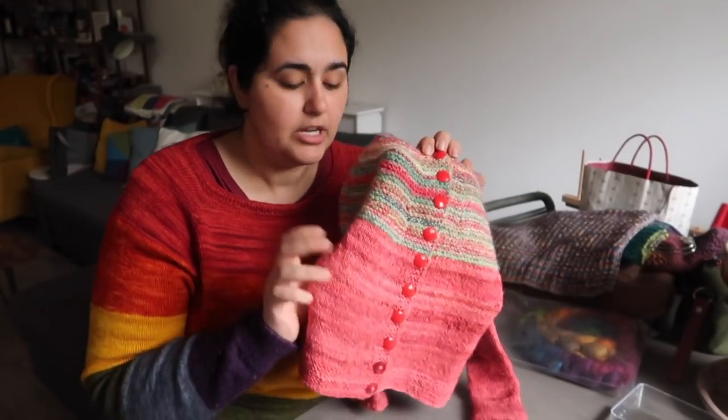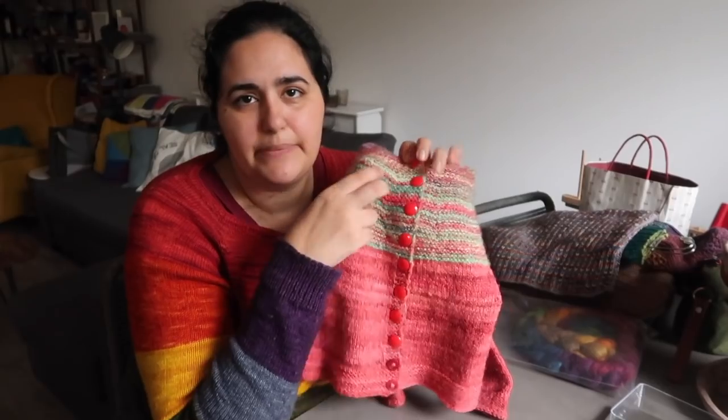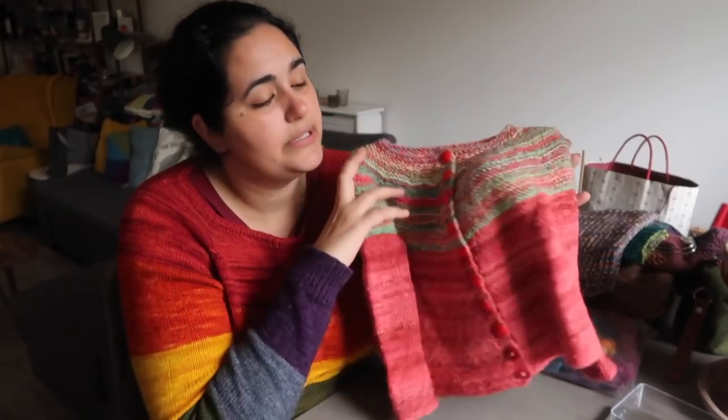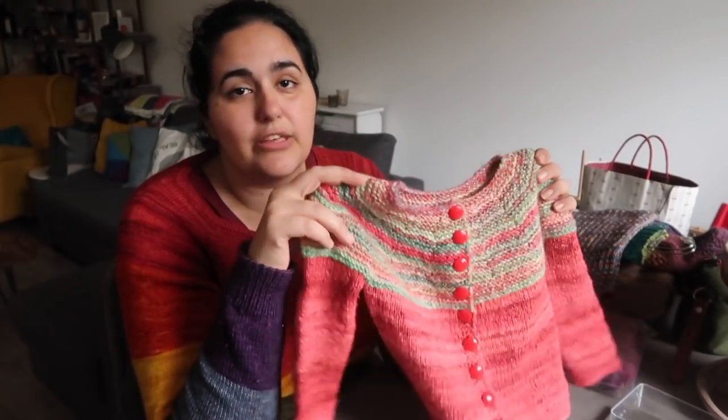And I have about 70 grams of this yarn left, and a little bit of this left as well. So probably enough that I can make her a matching hat, or mittens or something to go with it. So we'll see what she wants, and I will make her something to go with this.